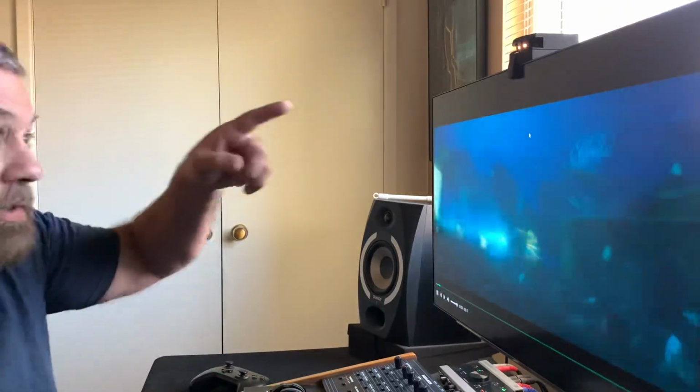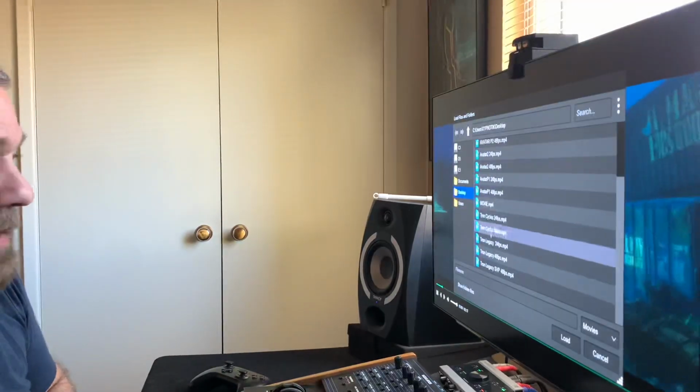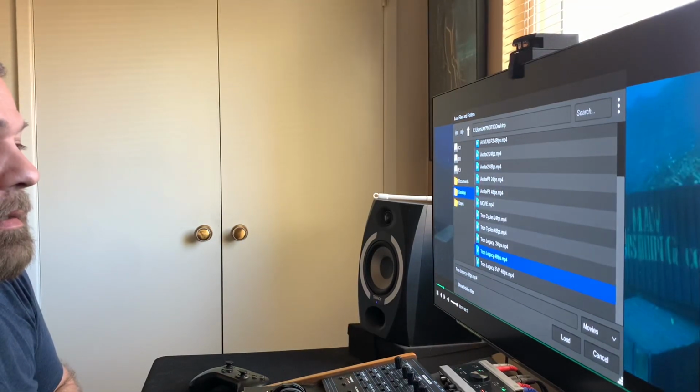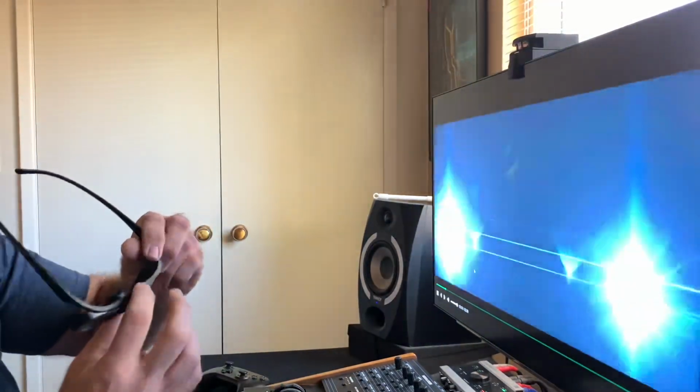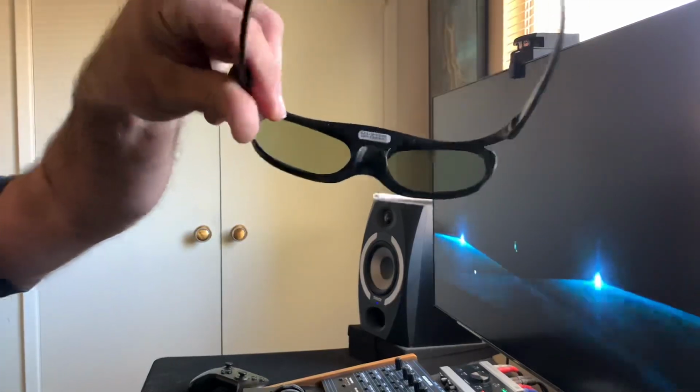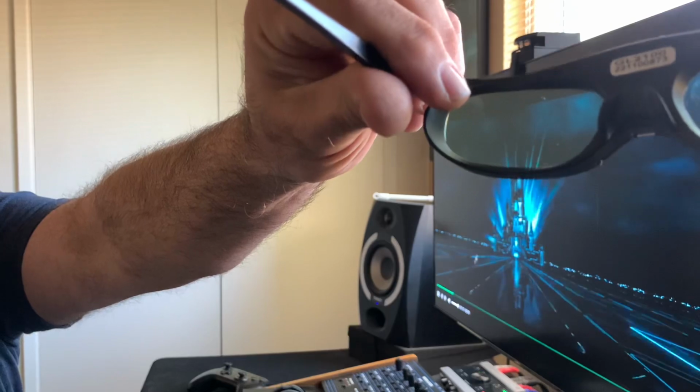Okay, so you can see the lights on now. I'm going to turn it off and I'm going to bring up Tron Legacy because I think it shows the best as far as in 3D. So right now it's in 2D, and you can see that these glasses are not on. I'll show you what happens when the sync signal comes on.